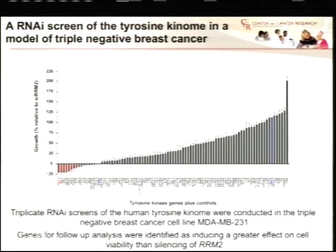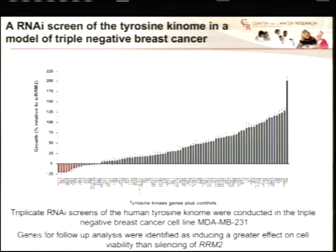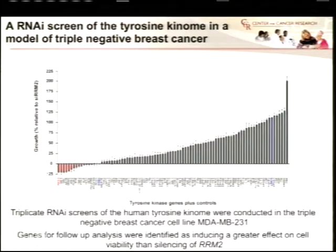What we're seeing here is that we've scored the relative viability of this breast cancer cell line versus a known control, which was siRNAs against the gene RRM2. RRM2 is a component of the ribonucleotide reductase. Every cell is completely dependent on the expression of ribonucleotide reductase, because without it you can't make dNTPs and you can't make DNA. So these cells will die.